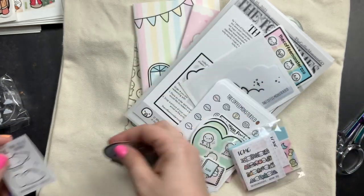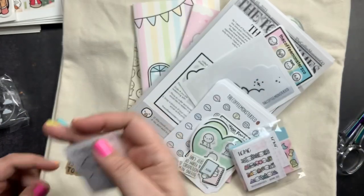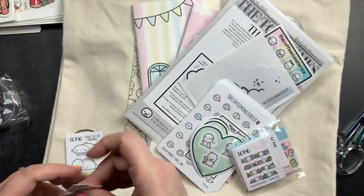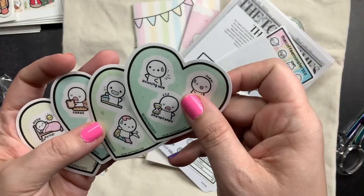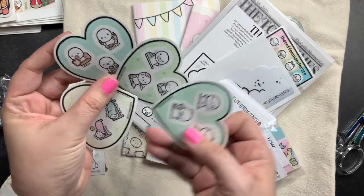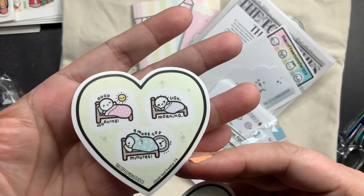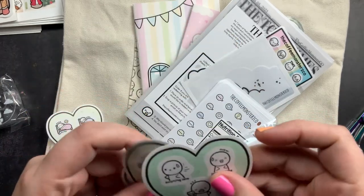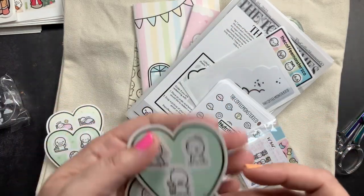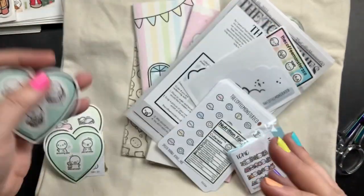The world is lucky to have you. The March sampler, blob mode, and in my tummy. Another die cut. Buying new notebooks is a form of self-care. And then we have some freebies. So I have cloverleaf freebies. It's like a four-leaf clover when you put them all together. So I have 1, 2, 3, and 4. So there's 1. There's 2. It's kind of like in the order of your day. There's 3. And there's 4.